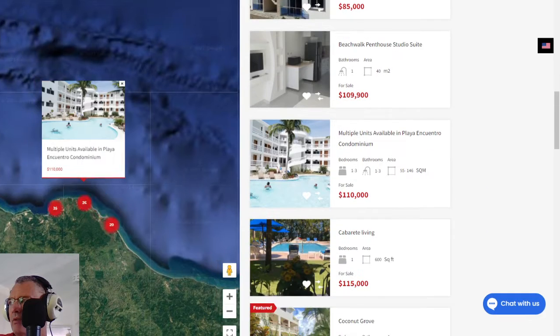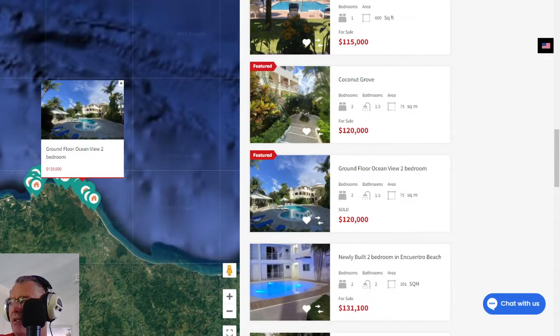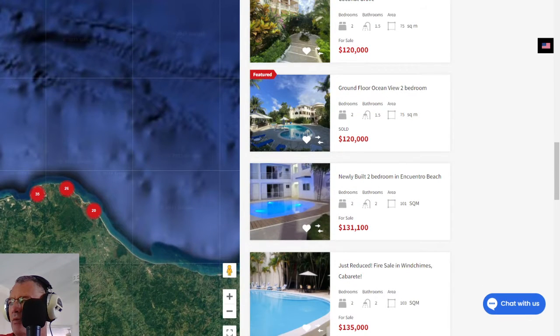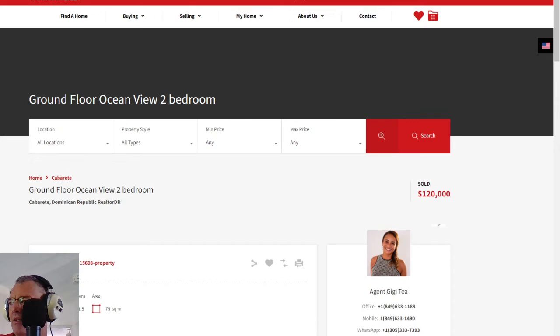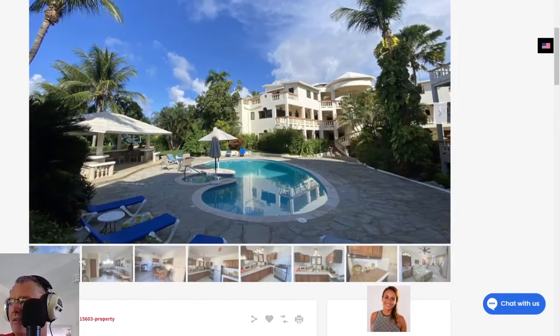What else? Aqua Blue, we already hit that. Coconut Grove. Ocean View. 120. Come on. Look at these things. These are all listings from my office.